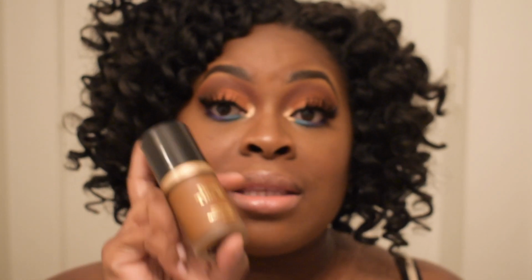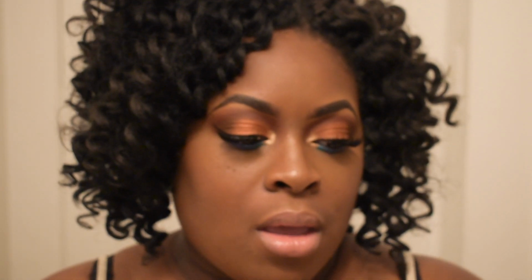I do not set my foundation because my skin is very dry, and this is just very comfortable on the skin even without me having to set it or anything, and it does not move. It will transfer some if I'm sweating or something like that, but if I'm not in a hot climate where I'm sweating, it does its job. It stays in place. It does not move, and this looks beautiful on the skin.